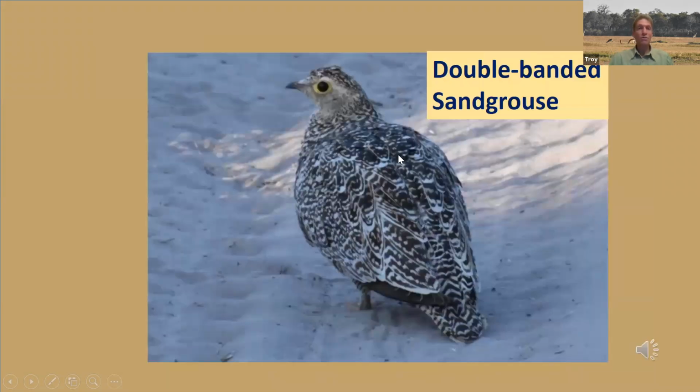Not too far away you can see the tire treads in the sand. We have a double-banded sand grouse. This one's a female sand grouse, with beautiful patterning. Now the sand grouse is kind of a remarkable species. They gather at the end of the day near some ponds, and here's what they sound like when they gather.